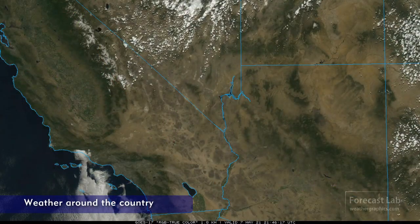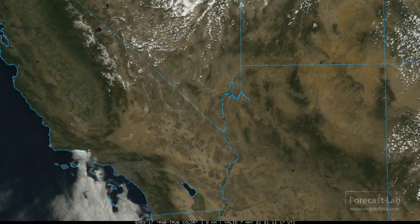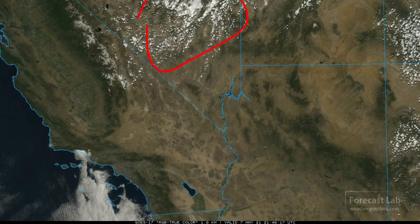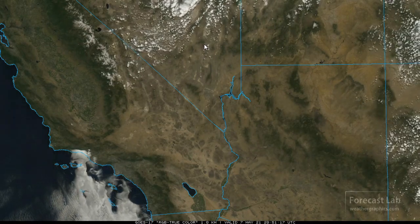At this hour, the southwestern U.S. looking pretty good. However, up in the northern Nevada deserts, some instability there. That's normally something we do not see this time of year, and that's because we have an upper-level disturbance working across that region, and that will interact with the weather in the Great Plains this weekend.